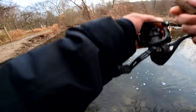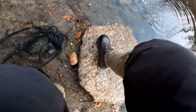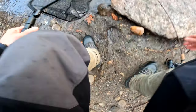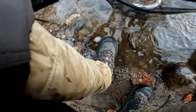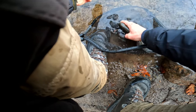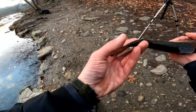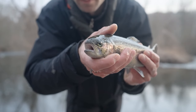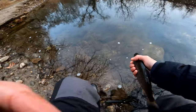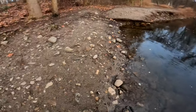Nice fish. Got wrapped up in that log for a sec. Wow, so these fish are so active. It's crazy. Nice. Sweet. It's early in the morning, you know. These fish get super charged up. Show this to the camera. All right, let's get them back. Nice, we're doing well today. Later, bud. I think that's four fish.